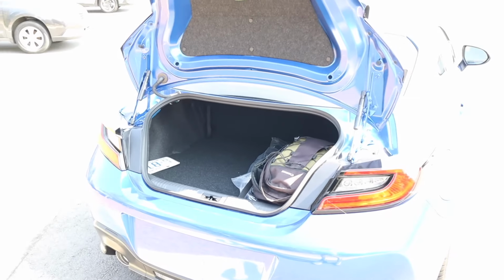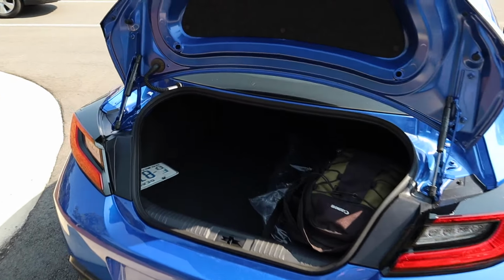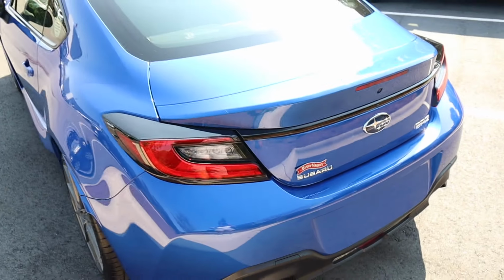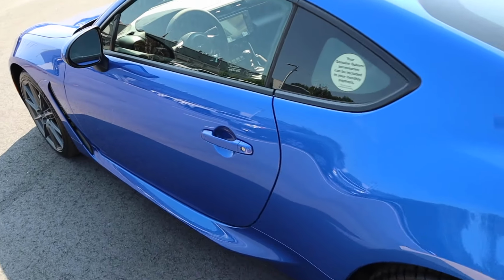Now I used to own a Toyota GR86, so identical car, where folding back seats down, this was a very usable vehicle for myself. So even with its smaller size, I was still able to bring a lot of larger items with me. So I like the usability, especially again for its size and what you are getting.